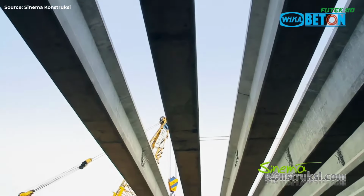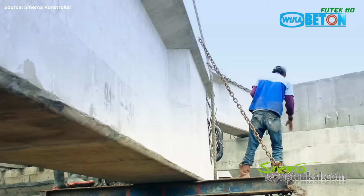Challenges and solutions. Land acquisition. One of the significant challenges faced during the construction of the Cipali toll road was land acquisition. By July 2012, 95% of the land required had been acquired, with the remaining acquisition completed later that year.